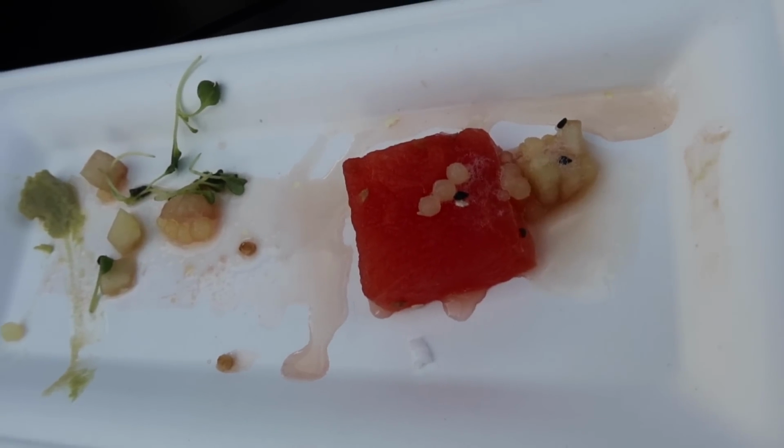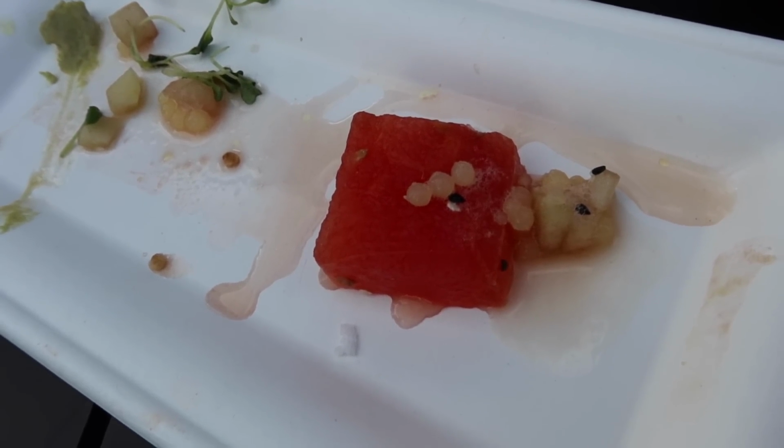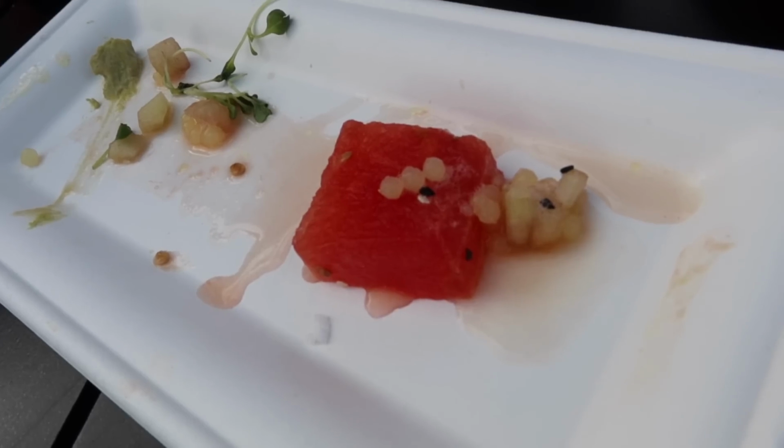I also got to try the compressed watermelon tataki. It was really interesting, very different. The pickled watermelon rind, you could taste a little bit of the wasabi in there. It tasted a little fishy weirdly, but it was different and refreshing and nice. All right, feeling good. That was actually pretty good, pretty interesting.